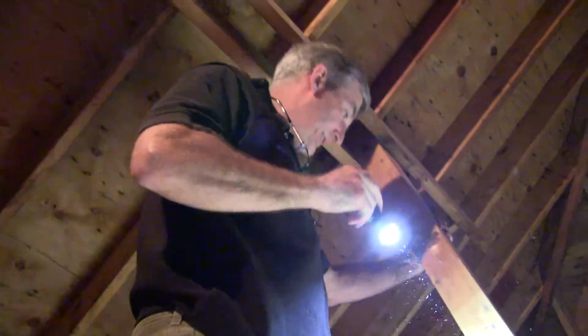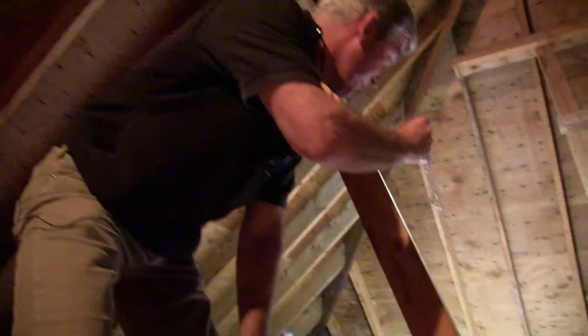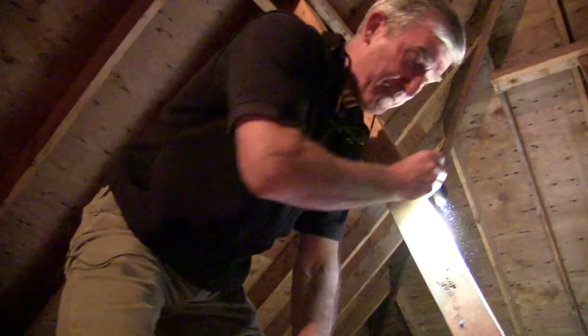Okay, so here we are up in the attic, looking at the insulation that's distributed around the attic. Looking at the base layer of insulation, it looks like when this house was constructed there was probably 6 inches put down. We can see R19 on this piece of paper here. And it looks like there's been some additional insulation, another maybe 6 inches or so, added on top of this.